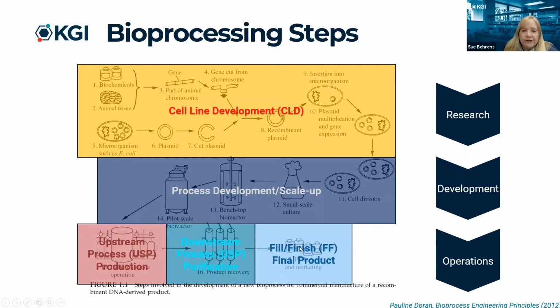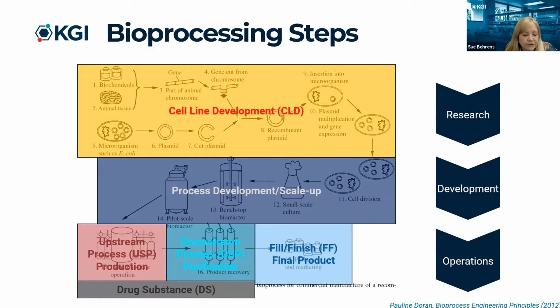So we fill it, and then we finish it by putting it in a box and sending it off to our patients. And these are divided from a regulatory point of view into the drug substance and the drug product steps. We cover here at KGI all of these steps, all of this material, including the regulatory steps at the end, and how do you build a package that allows you to get approval so that you can commercialize a product.